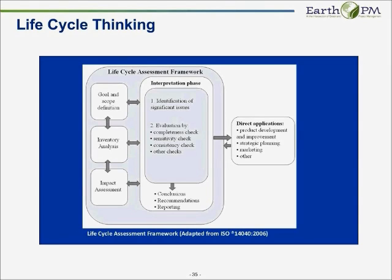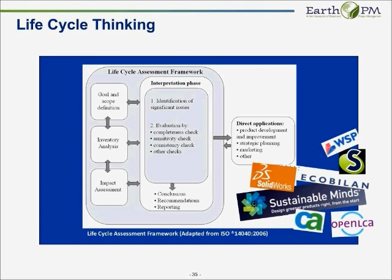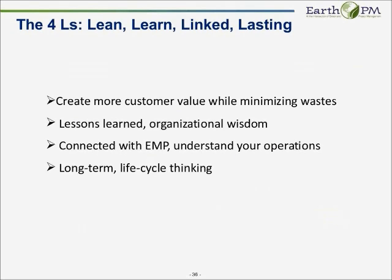This is basically what an LCA framework looks like. I'm not going to read you all the detail. Most of you know this. A lot of it's based in ISO 14000, in particular the one that's referenced at the base here. There are plenty of companies, including one right down the street from me in Cambridge, Massachusetts, called Sustainable Minds, but there's plenty of others who produce software in this area that help you ask those what-if questions as you do product design and as you manage your project to see how various aspects of the design will affect the long-term outcome of the product of the project.